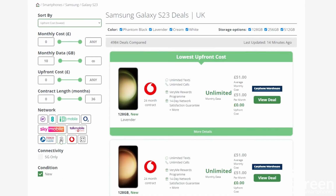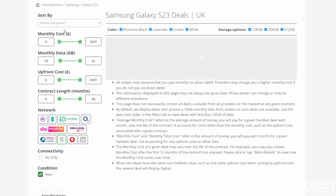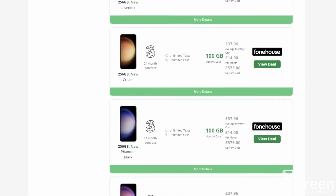You can see deals on the networks you would consider using, with the right amount of data, and you can sort by offers with the lowest price over the life of the contract. Make sure to use Green Smartphones when shopping for a phone contract, to ensure that you don't pay a penny more than you need to.